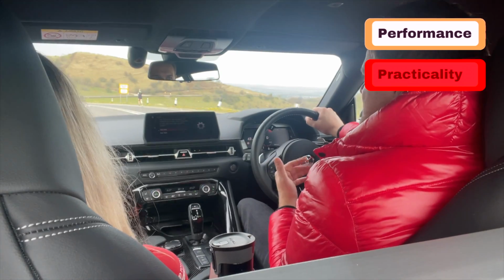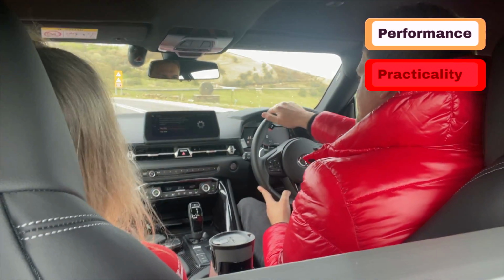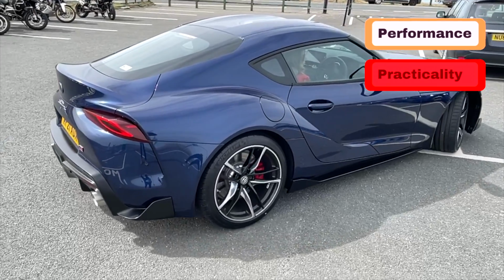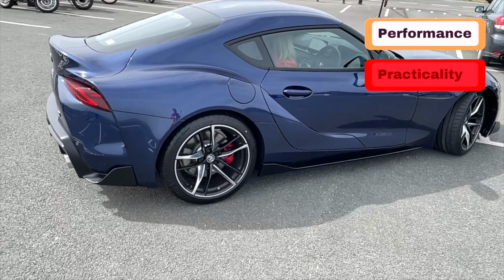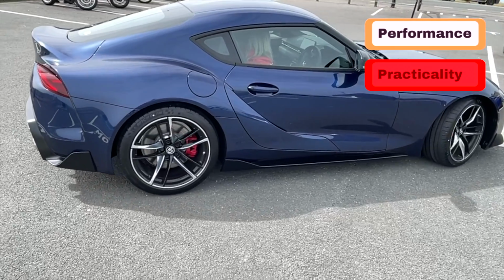Moving on to practicality, it's a 2-seater coupe and it's incredibly low down. So if you can cope with the coupe styled bubble roof design, you should be fine, as it does mean you sit quite comfortably. However, its bulbous and elongated design means space is at a premium, and the boot can fit weekend luggage, but that's about it.